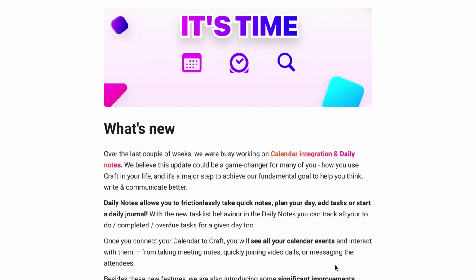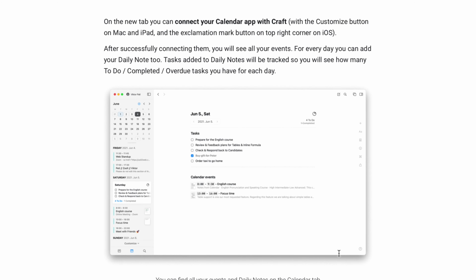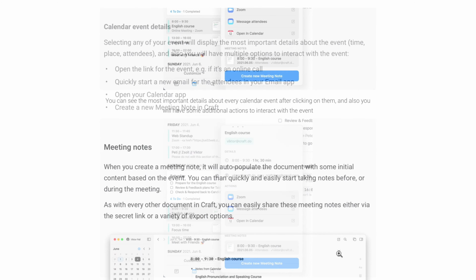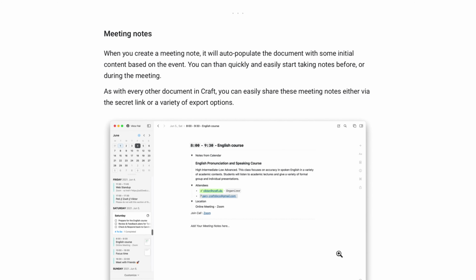Now, daily notes, in my opinion, are a great way to know what happened within that day. And I'm sure there's going to be plenty of room for Craft to develop on this concept, but they're coming out of the gate pretty strong.